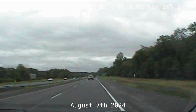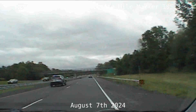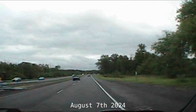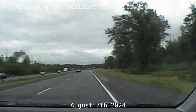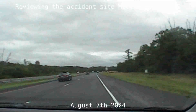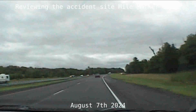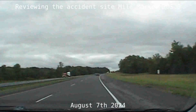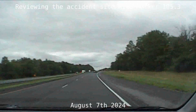103.5. Secret ground. I'm thinking 104.7, but they're saying 105.3. So here it goes. This is the area. There was a bridge, you know? There was a bridge behind us. Or in front of us, yeah.